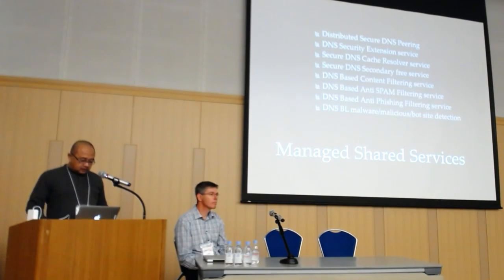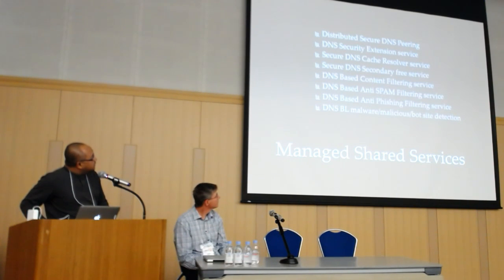And this project will provide managed services. We will make some kind of peering network for DNS services. And then we employ DNS security extension. And we are also providing cache resolver services. And so we are providing free secondary services for our .id domains. And also content filtering services, spam filtering, anti-phishing filtering, and also DNS blacklist for malware and bot sites.